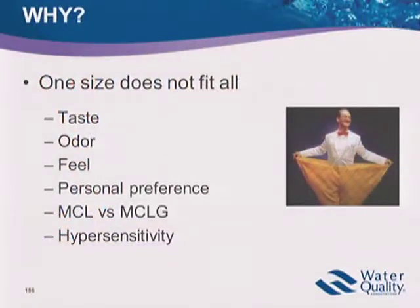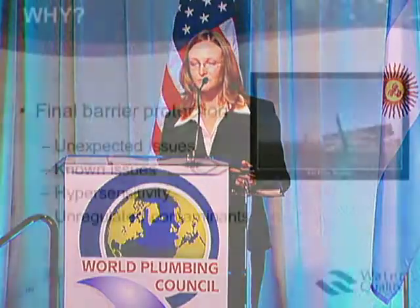And of course, as we know, one size does not fit all. Each consumer is going to have a different sensitivity to tastes or odors, or maybe just feel, because they have different sensitivities on their skin. Later I'll talk about the MCL versus the MCLG. Some educated consumers will want to go as far as they can instead of just going to what is feasible. They want to actually remove all of the lead, not just leave some of the lead that is there. Again, hypersensitive populations need to be taken into account because they do demand a higher quality of water.